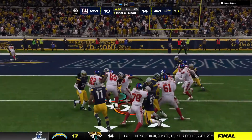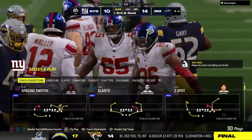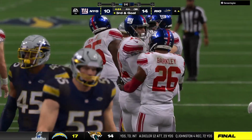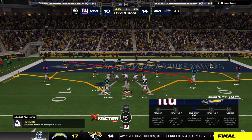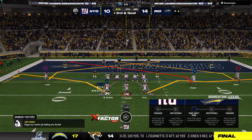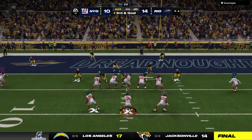Another try for Barkley. And now move him a little closer as he takes it from the 7 down to the 4-yard line. Well, Brandon, we always know that once you score one touchdown, you're without a doubt a threat. And so far today, he's got one, but was denied as he tried to get the second one.